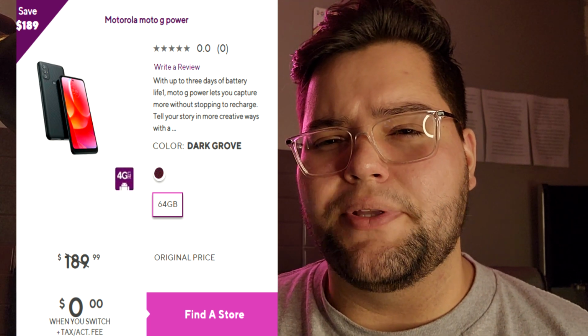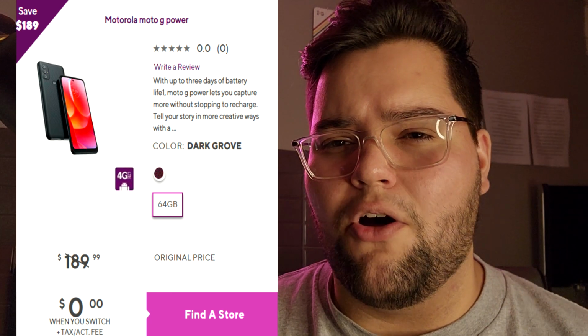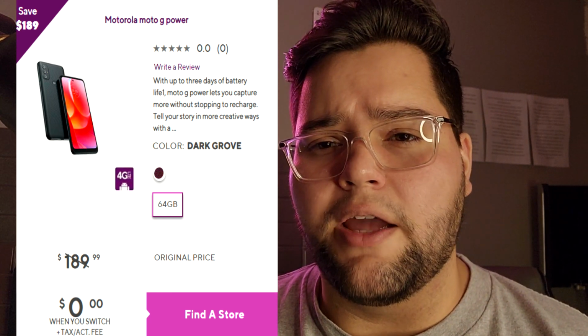We have a really cool texture on the back of this device. This is going to be made out of all plastic, but it makes it all the more durable. So that's why this device comes in at number 4. Extremely solid. Getting into number 3, the Galaxy A13 5G.